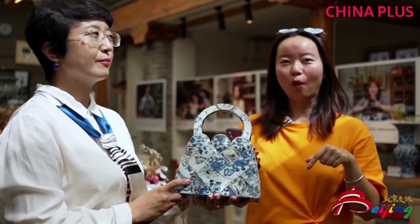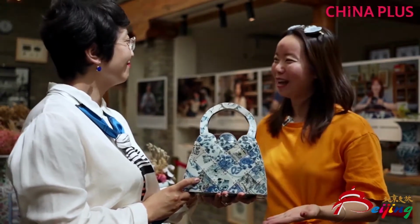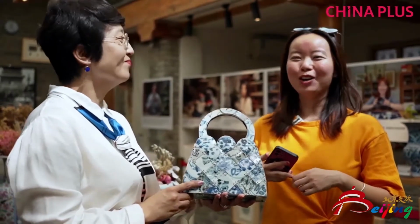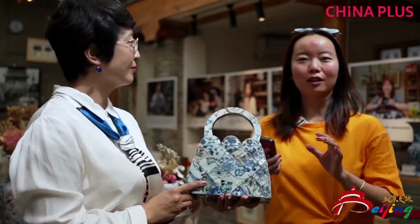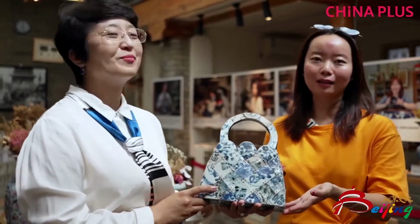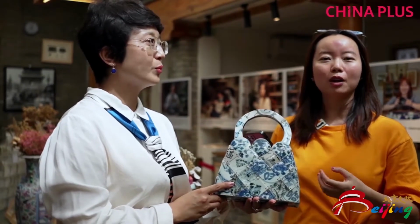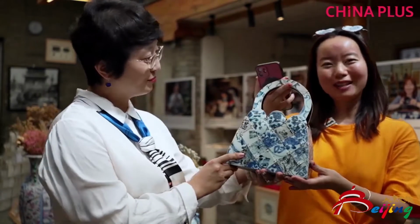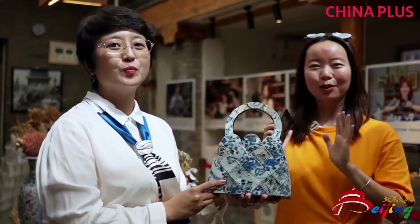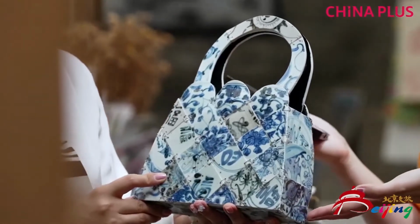hand. And you know what my next question is going to be. The price. This is for sale? Yes. This bag is 3500 Chinese yuan for each one of them. It's still quite affordable considering this is from the Ming Dynasty and this is made by hand. And it is very, very creative as well. So hopefully one day I will make enough money to buy one of these. This would be so cool if we go to a party, or to a sort of model show with one of these.